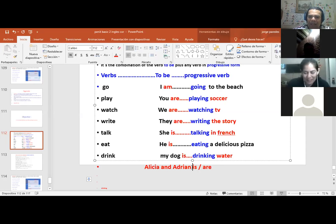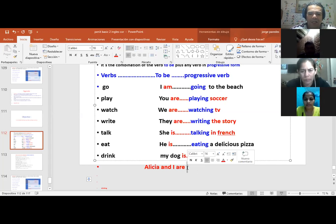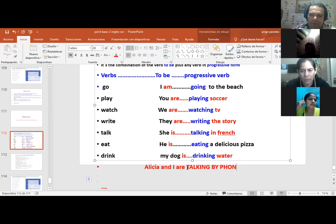All right. In the platform, aparecía un ejemplo donde salía... No salía así, sino que salía así. Alicia en I. Okay, Alicia en I. ¿Cuál tendría que utilizar? Is or are? Are. Siempre el are, correcto. That's correct. So, are sería la respuesta. Perfecto. All right, so I need to raise is. Alicia and I are talking by phone. Vamos a complementarla. Talking by phone. All right.